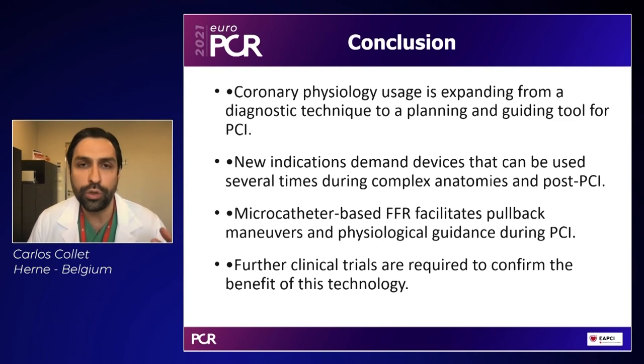New indications demand new devices that can be used several times in complex anatomy and several times post-PCI. The microcatheter in this regard facilitates the pullback maneuver and the assessment of post-PCI. But we need further clinical trials indeed to confirm the benefit of this technology. Thank you very much for your attention.